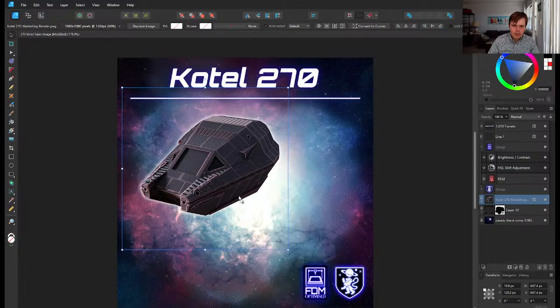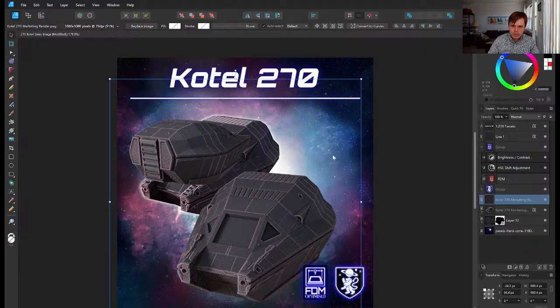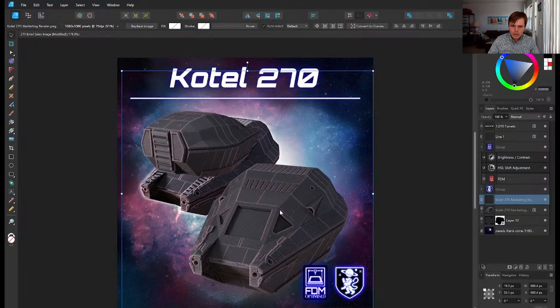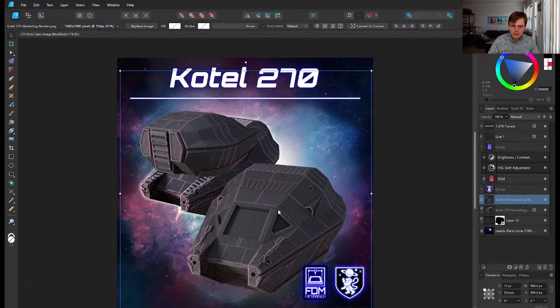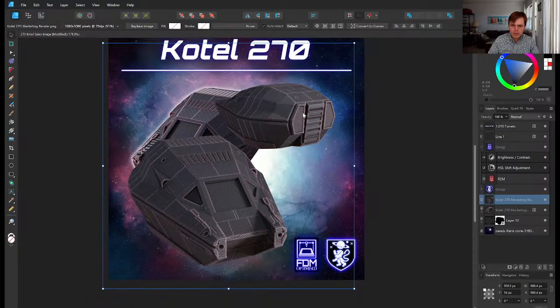And let me adjust the, yeah. See, this is more interesting. I need to remember to always include extra stuff. You can flip this. There's no problem flipping it because it is a symmetrical object.